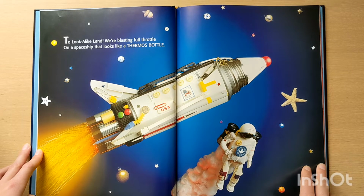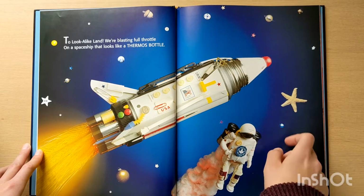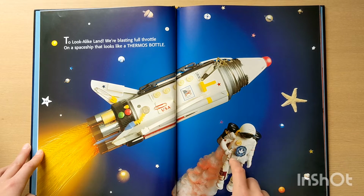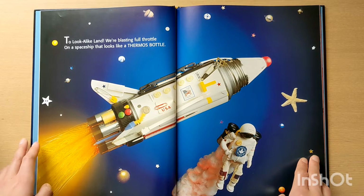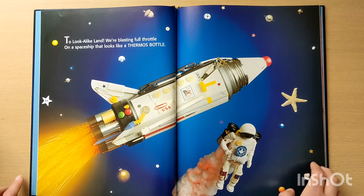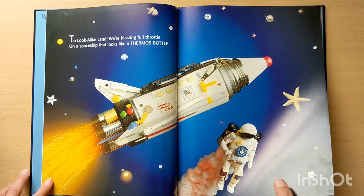Here's some things that I noticed. This star is a starfish. And on the astronaut, he's wearing a tea bag. And the fire coming out of the rocket is wheat. All right, let's see what happens on the next page.